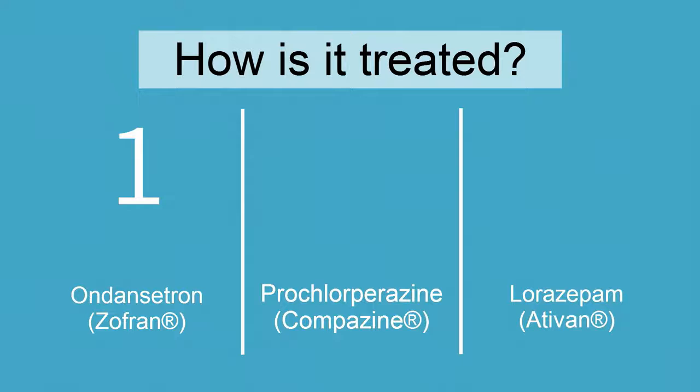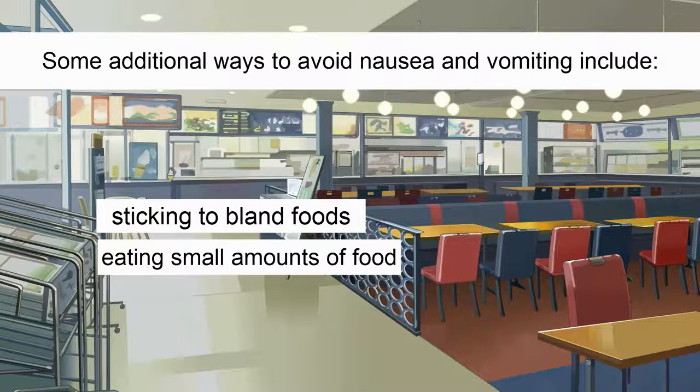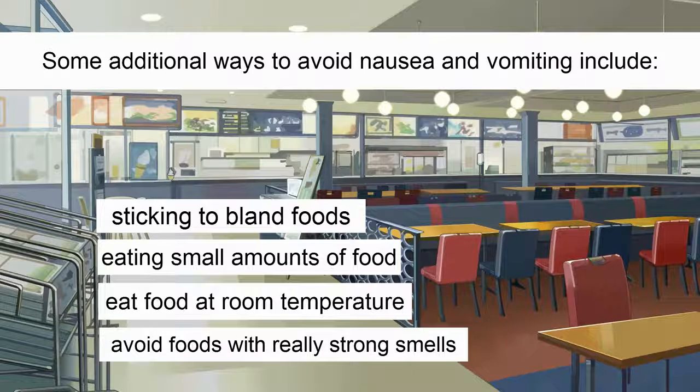Depending upon the chemotherapy received, you may receive 1 to 3 medications before an infusion and another 1 to 3 to take home to use as needed. Additional ways to prevent nausea include sticking to bland foods, eating small amounts of food, eating food at room temperature, and avoiding foods with strong odors.